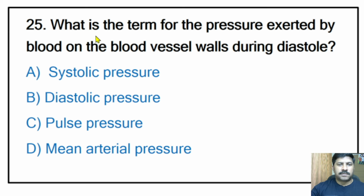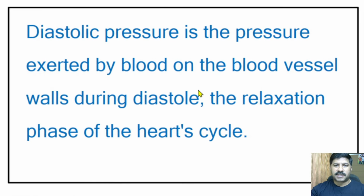Last question. What is the term for the pressure exerted by the blood on the blood vessel walls during diastole? Systolic pressure, diastolic pressure, pulse pressure, mean arterial pressure. Correct answer is diastolic pressure. Diastolic pressure is the pressure exerted by the blood on the blood vessel wall during diastole, the relaxation phase of the heart cycle. Diastole means relaxation phase. Systole means contraction phase.